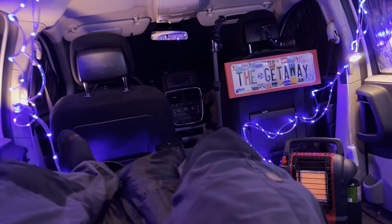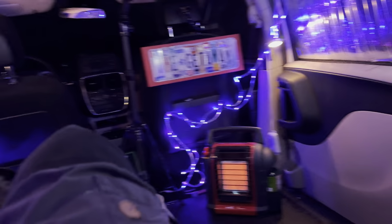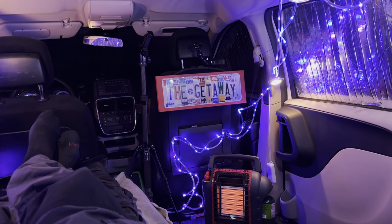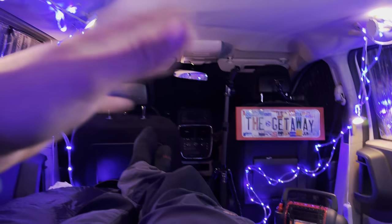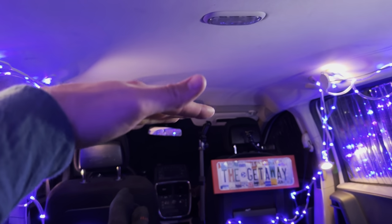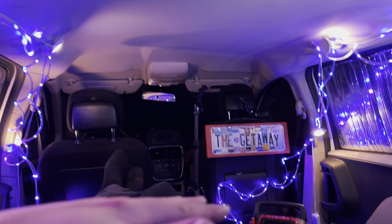Oh, get comfy for a minute here. I turned it back on low. I was getting a little too hot. So low, for the most part, is really comfy in the van because it's not a massive area. The ceiling's only so high, so once it gets the heat up there, it just starts coming down.